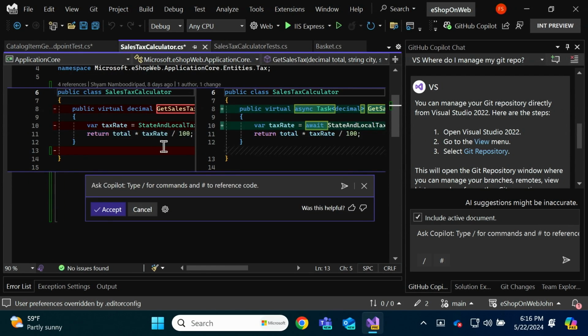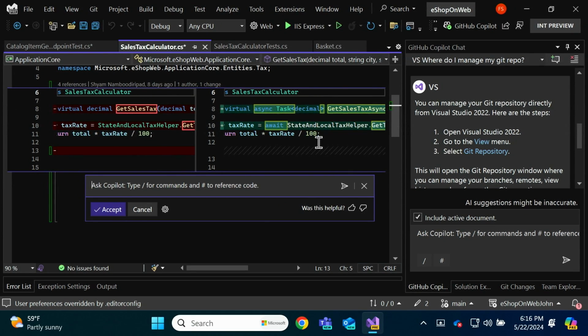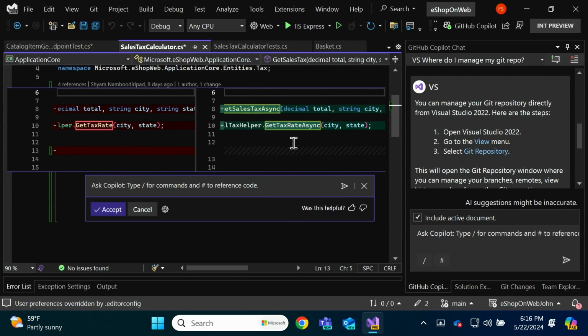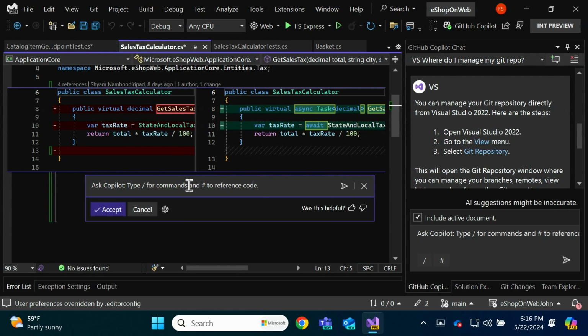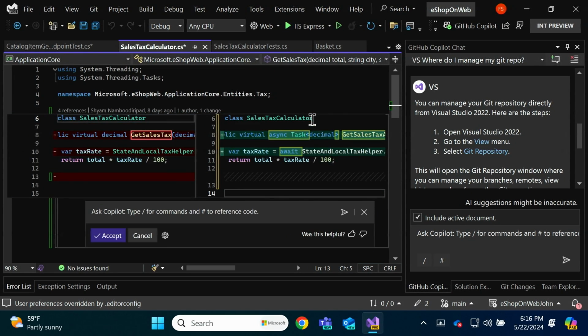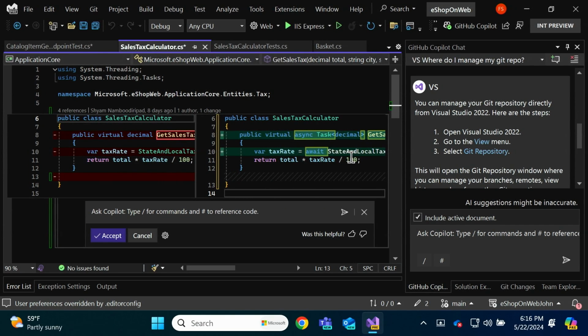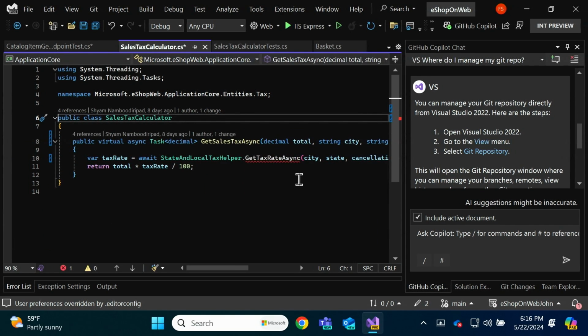It's a fairly simple task, right? It's changing the type here and the signature name, and just updating what it needs to update. But again, I think it needs to pass a cancellation token because it's waiting for input output. So I'm going to refine this and say, can you add a cancellation token? And Copilot actually does a great job here. It just adds a cancellation token variable and updates that in the requisite places. It made my task very trivial.